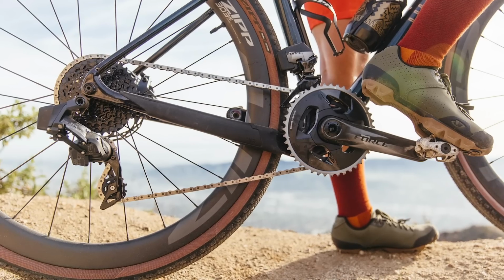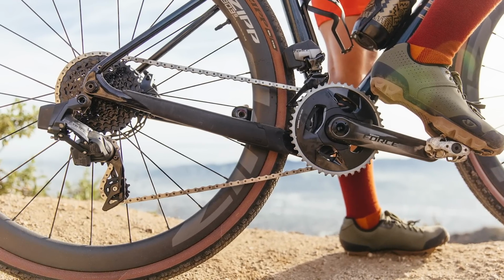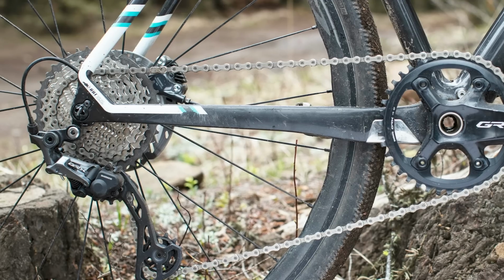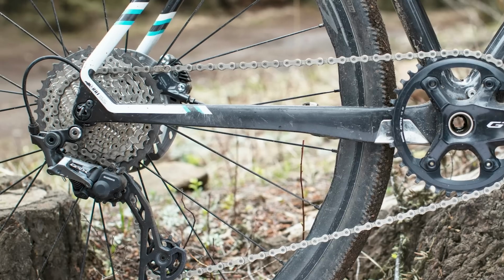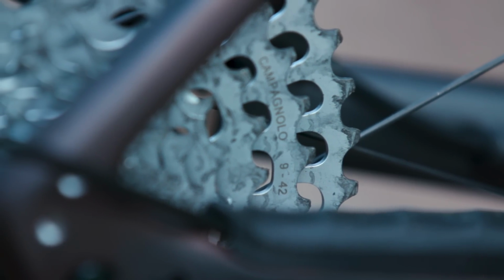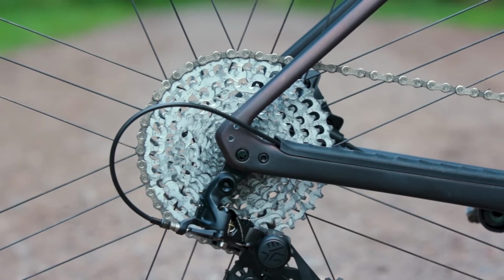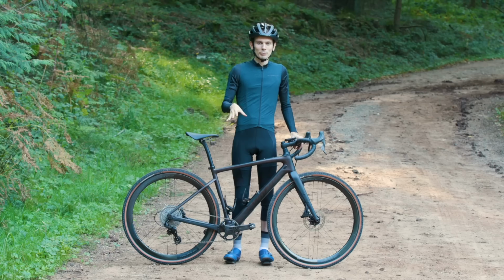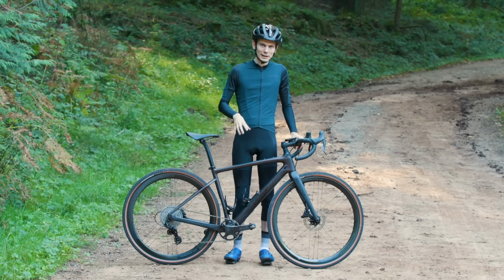SRAM on its gravel group sets gives you a 10-tooth, which was always regarded as very, very small, and Shimano at the moment is still sticking with 11-tooth cogs, although if they go to 12-speed, it's very likely that will change. The advantage of going to the 9-tooth is it's a way to expand the range. The downside is that smaller cogs tend to have higher mechanical losses, but there's always a balance there. And it might be that for the type of riding this group set's intended for, that's not the primary concern.